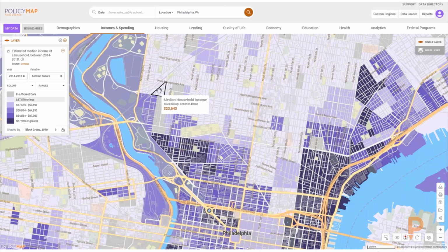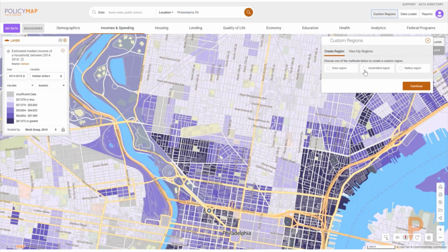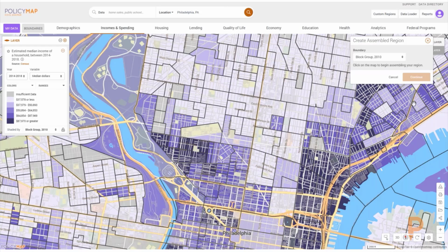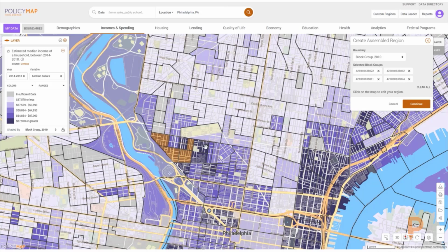So in addition to being able to draw more than one area and save it as a region, as well as edit, you can also create an assembled custom region. And this is also something that we have in PolicyMap now. This allows you to assemble predefined geographies into a group. Because of the zoom level, it is giving me boundaries at a block group. And I can go back to this area where I have an interest, and I can click. As I click on these block groups, they get shaded, and it's letting me know that I am creating a custom region that is comprised of these 6 block groups.